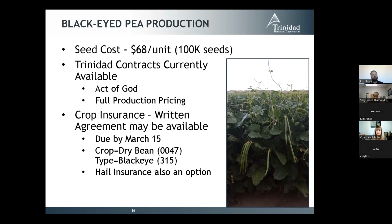Once again, we've got to really look closely at your rotational restrictions when it comes to herbicides. But once that's established, it should be a great option for anyone who needs something like that this year and moving forward.